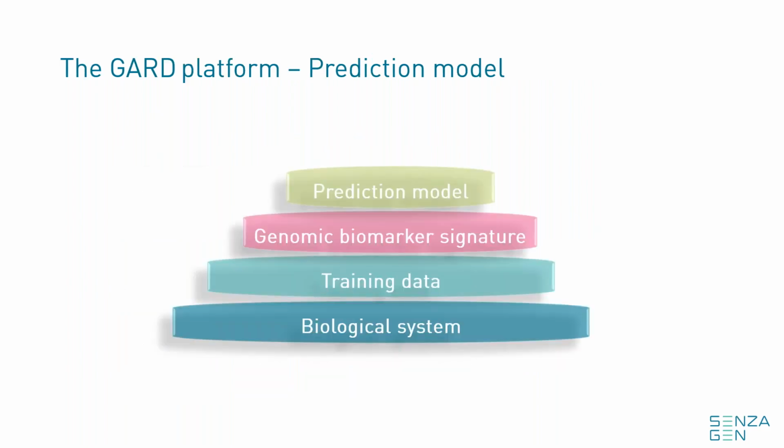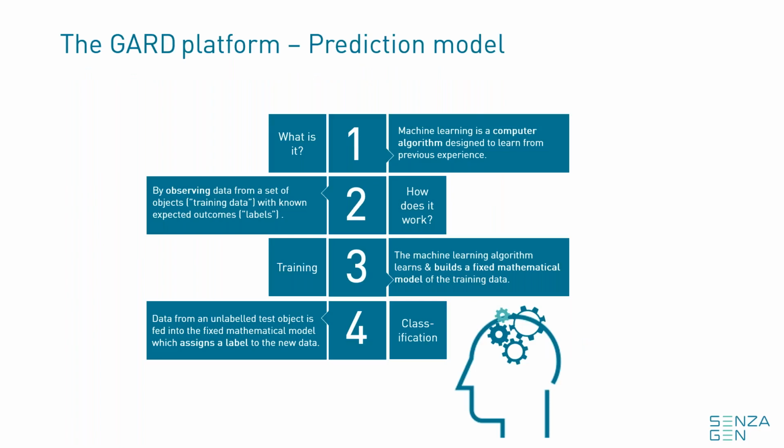After having identified and transferred a predictive biomarker signature to NanoString, we now need to define a prediction model that contains the basic rules on how to use gene expression data in order to classify unknown substances. To assist us in this process, we use a modern technology for pattern recognition, which is often referred to as machine learning. In the same way as people learn from their past experiences, you can also train a computer algorithm to learn from past experience. And this is basically the definition of machine learning. I would like to describe how machine learning works and how we use this very powerful technology in the GARD assay.